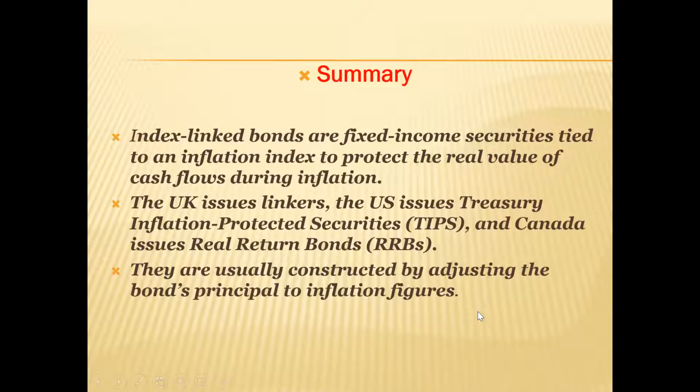Ang summary po is index-linked bonds are fixed income securities tied to an inflation index to protect the real value of cash flow during inflation. The UK issues linkers, the US issues Treasury Inflation-Protected Securities or TIPS, and Canada issues real return bonds, RRBs. They are usually constructed by adjusting the bond principal to an inflation figure.